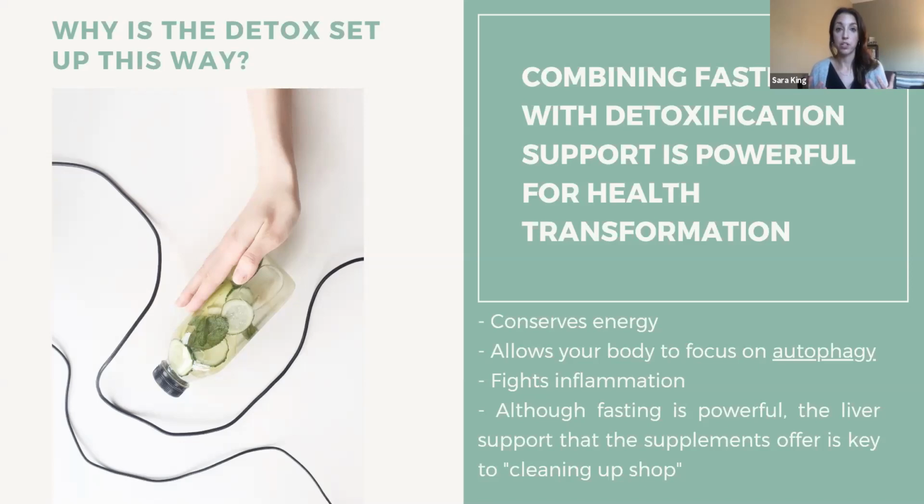Also, what can contribute to inflammation is out of control blood sugars or elevated insulin. Some insulin resistance can definitely cause systemic inflammation in the body. And I'm a big believer in insulin resistance being one of the root causes for so many of these chronic illnesses that we see today. So it's super, super powerful. It definitely allows for a deep internal clean.